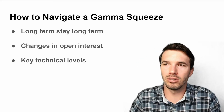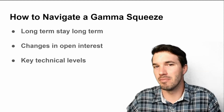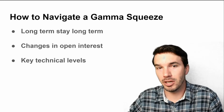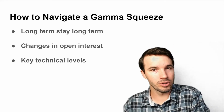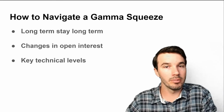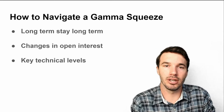So buying calls, unless you got in before the gamma squeeze happened, may not be the best strategy, but it can definitely work, especially if the gamma squeeze is lasting multiple days. But another strategy that you can use that is a little limited as far as the stocks that you can use it on, but in my opinion is a better strategy with a gamma squeeze, is a covered call.